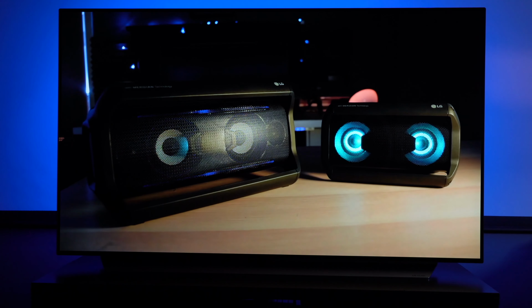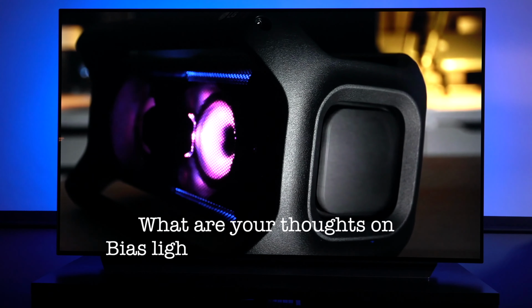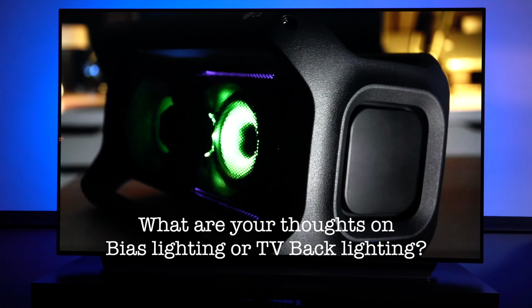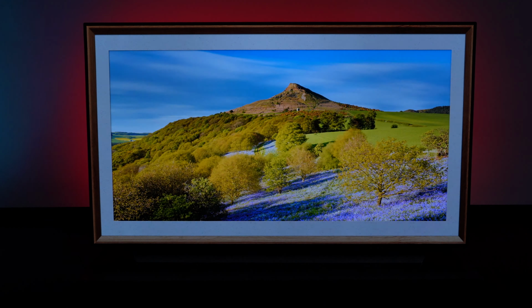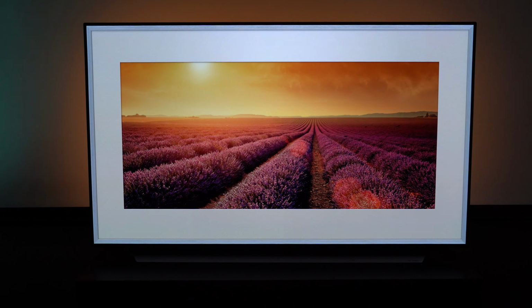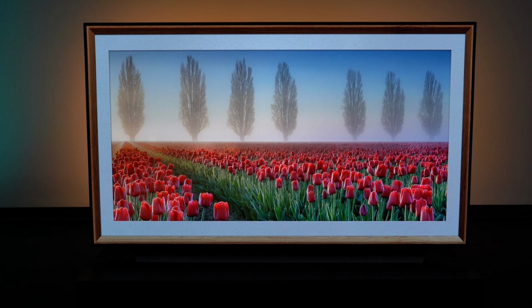Now, on my social media channels this week, I asked the question, what are your thoughts on bias lighting or TV backlighting? And I do have to say that the audience was pretty much split. So in this video, we're going to be looking at backlighting, the one that I've installed, how much would you pay for it, what the benefits are, and also, is it something that you would consider yourself? And I'd be genuinely interested to know your thoughts.